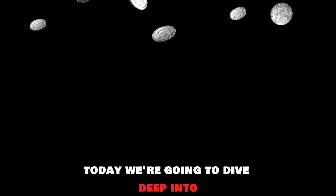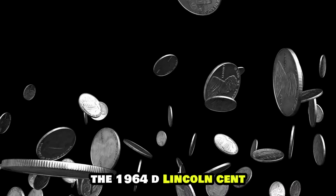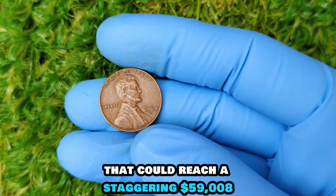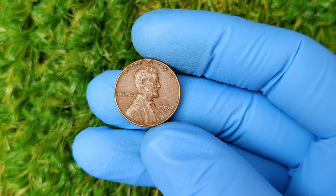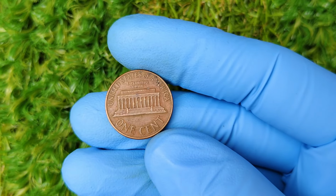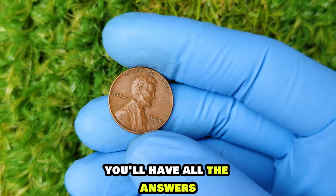Today, we're going to dive deep into one of the most fascinating coins out there, the 1964 Lincoln cent. That's right, this tiny penny is making waves in the coin collecting world with a current market value that could reach a staggering $59,008. But what makes this penny so special? What's its history, and why is it worth so much? Stick around, because by the end of this video, you'll have all the answers.